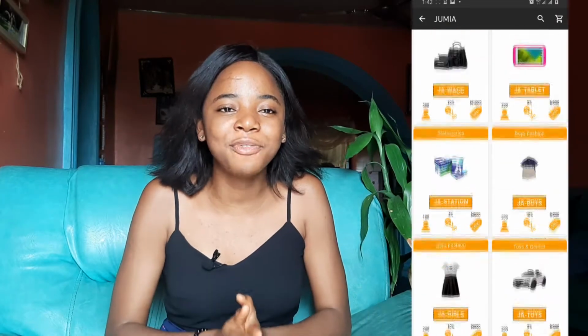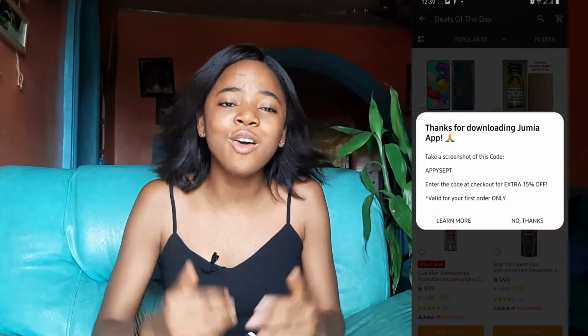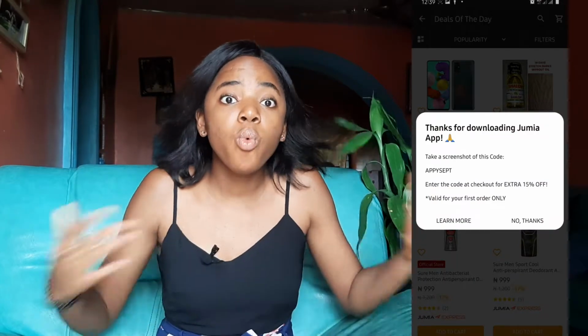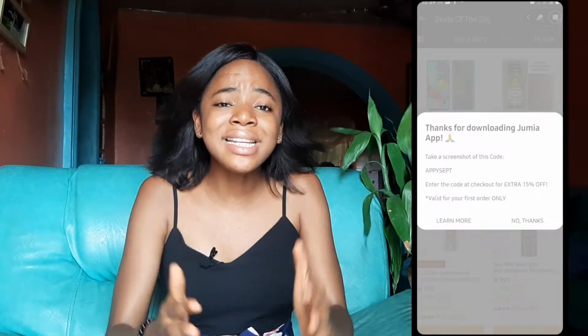Another awesome benefit which I love so much about the app is once you download the app, you're going to get a free voucher of 1,000 naira, 500 naira, and it's so amazing because you can instantly use it to get things cheaper. Mad. So what are you waiting for? Go download that Jumia app and start getting things cheap.